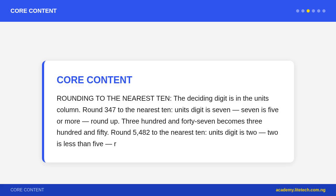Rounding to the nearest 1000. The deciding digit is in the hundreds column. Round 47,600 to the nearest 1000, hundreds digit is 6, 6 or more, round up. 47,600 becomes 48,000. Round 123,450 to the nearest 1000, hundreds digit is 4, round down. 123,450 becomes 123,000.